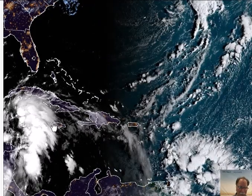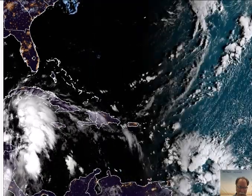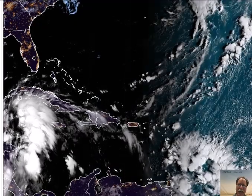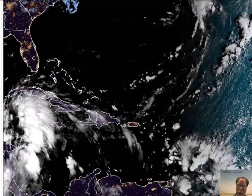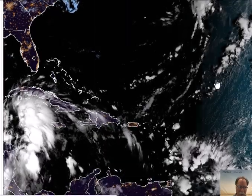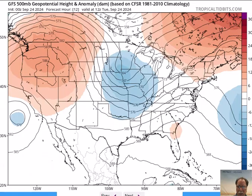So again, still focused in on the western Caribbean Sea, where sea surface temperatures are easily 80 plus degrees, fully supportive of the development of a hurricane, not only warm waters in the Caribbean Sea, but the Gulf of Mexico this time of year. Well, let's take a look at last night's 0Z run of the GFS.